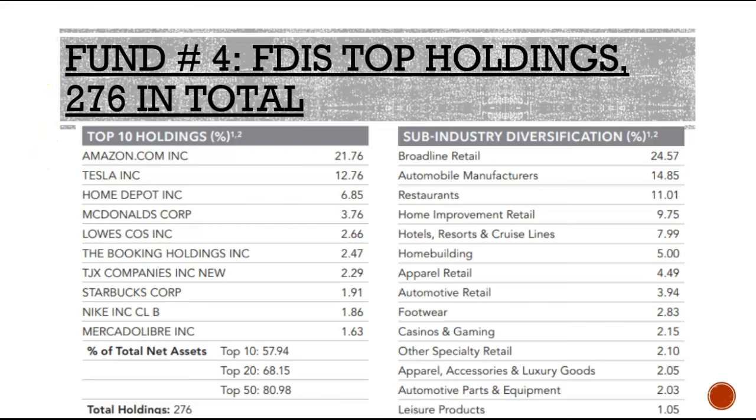276 different companies. Companies including Amazon, Tesla, Home Depot, McDonald's, Lowe's, Booking Holdings, TJX Companies, Starbucks, Nike INC, and one that I'm going to butcher the name, so I'm not going to say it. Mercado Libre. Okay, there you go. Anyway, the top 10 holdings make up about 57.94. The top 20, 68.15. Top 50, 80.98. And so that's your top 50 of these 276 different stocks.